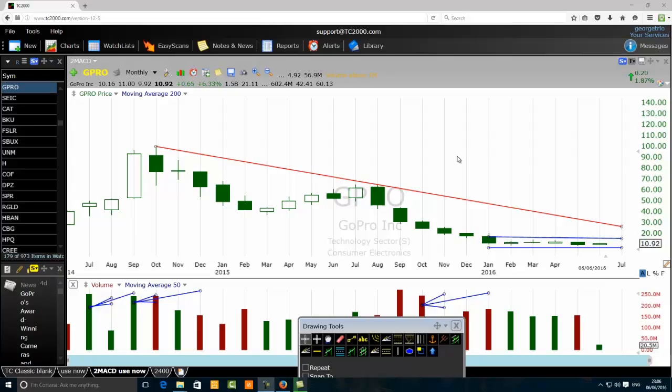Stock trader takes an eager look at GoPro. We are looking at the monthly chart of GoPro Incorporated stock. The ticker is GPRO, Golf Papa Romeo Oscar. This is a Russell 1000 component, and we want to take an eager look at GoPro stock.